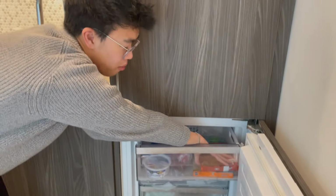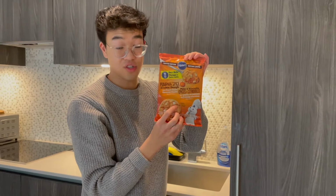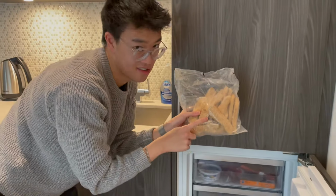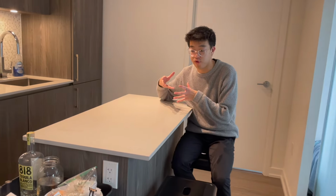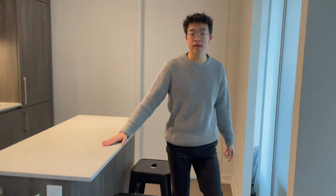And then we have our freezer here. Okay, you're gonna tell me, are Pillsbury cookies a Canadian thing or is it American as well? These cookies are so good. And of course we have the chicken fingers. Love, love, love. So because this is quite a small apartment, this island double serves as a seating area. So we have our bar stools here, and I'll just sit here, eat my food, and this is my dining table.